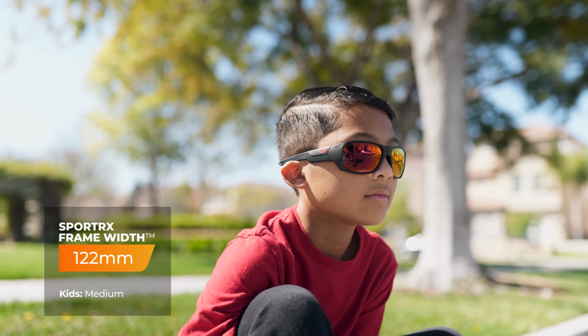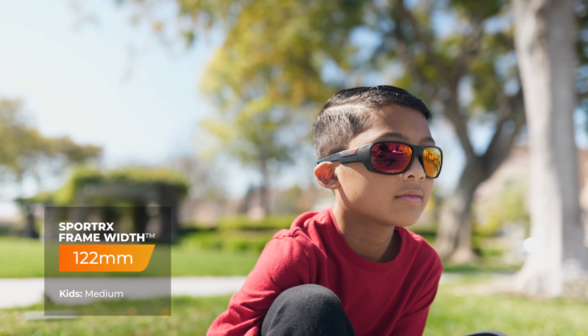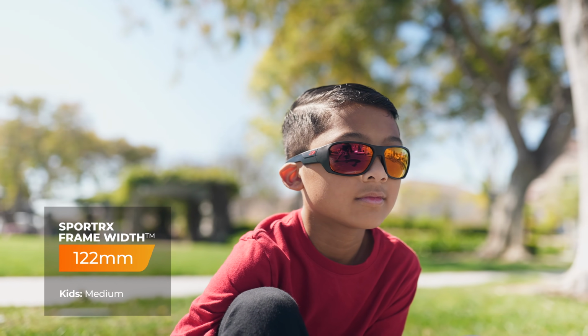I know I mentioned choosing these knowing that not everybody needs RX, but they are RXable, very widely RXable, so definitely a great option if your kid also needs prescription. When it comes to sizing, this has an SFW of 122 millimeters, which lands you in that medium range for kids.